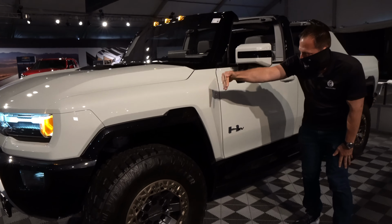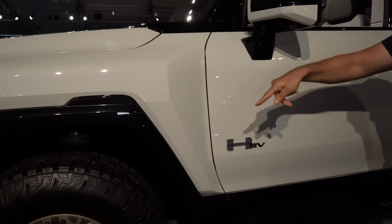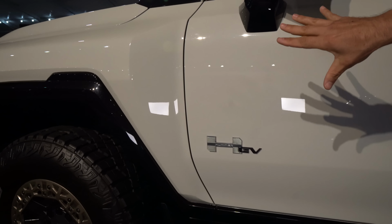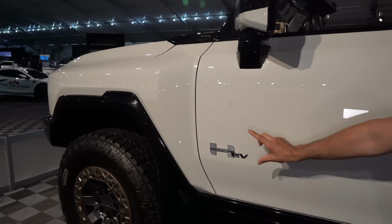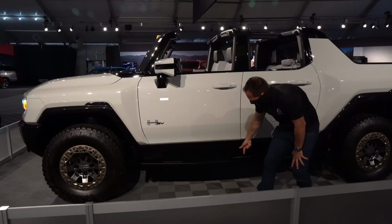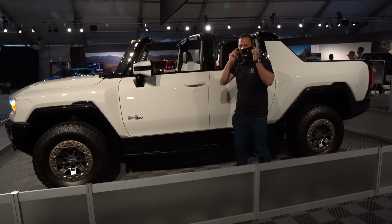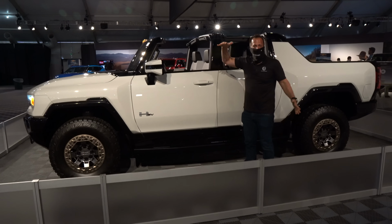Even how we come around on the side here, this body line gives it that nice flared fender look. I'm gonna have Lori swing around and show that flared fender look. You got the Hummer EV badge, very bold, very prominent. Great style on the running boards, and really just the proportions. I'm 6 feet tall. You can see where this sits.